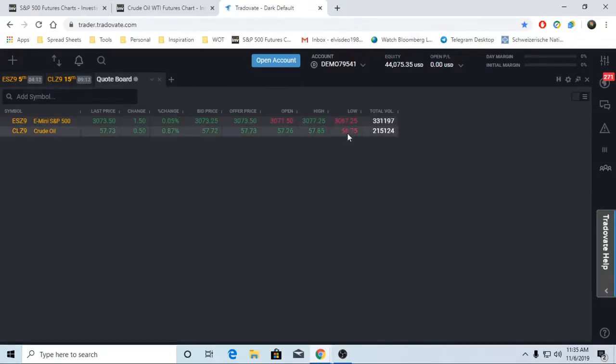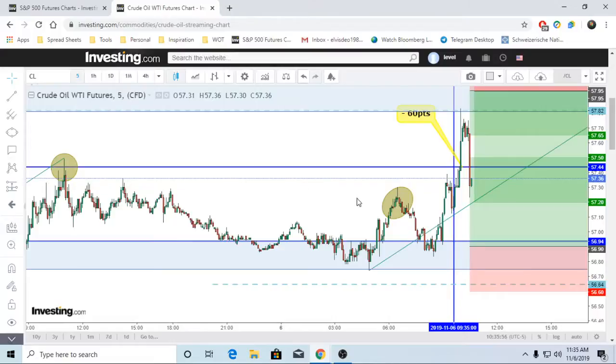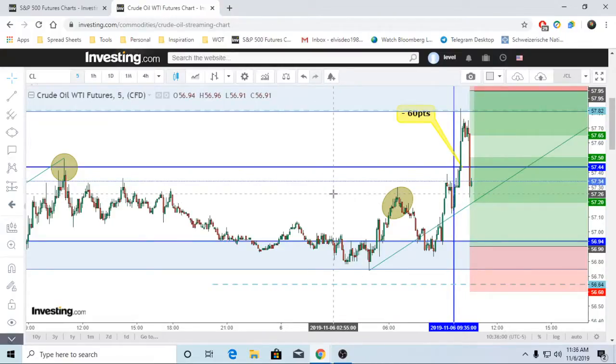Where was the open? At 26. So it just went and tested the stop. You can see where your open is right there, which is settlement. Well, not settlement. Market open. Futures market open. Yesterday's close.